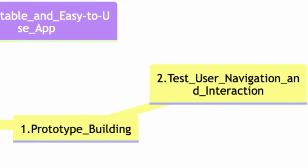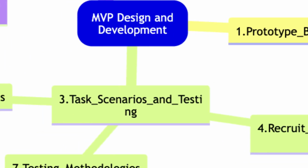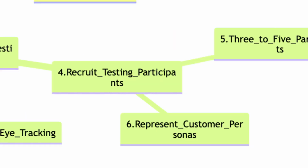Begin the development process by building a prototype. This allows you to test whether users can intuitively navigate and interact with your future app. Once the prototype is ready, create task scenarios and recruit testing participants.